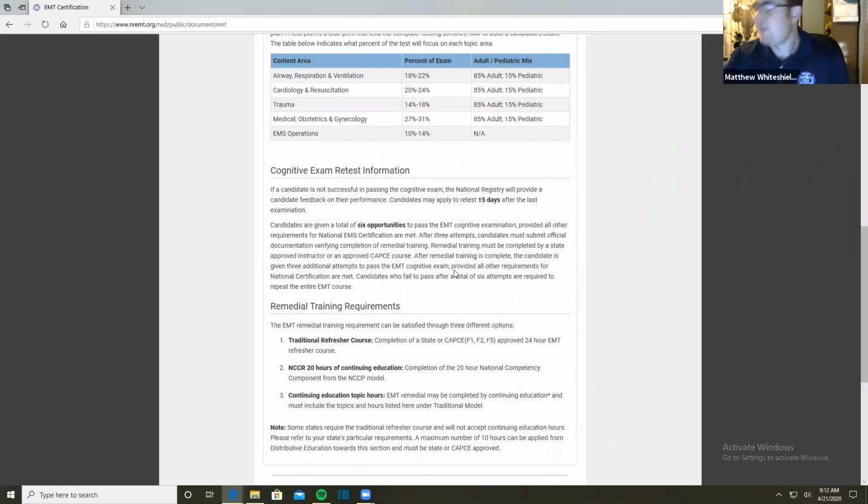Retest. Can you retest if you fail it? Absolutely you can. But understand that you don't have unlimited retest times. You can only retest this thing up to 6 total times before you have to retake this entire program all over again. Please don't think that that doesn't happen ever, because there are students that struggle with this test.